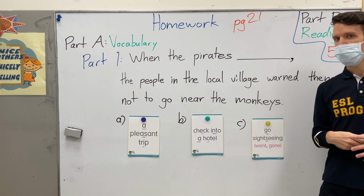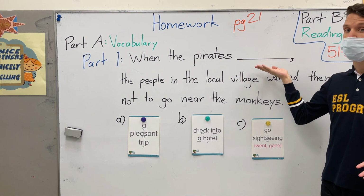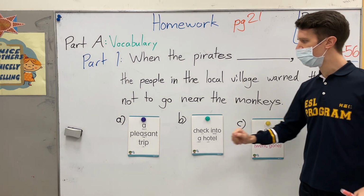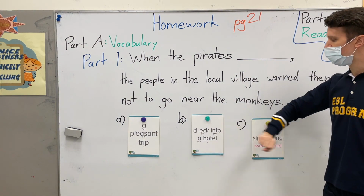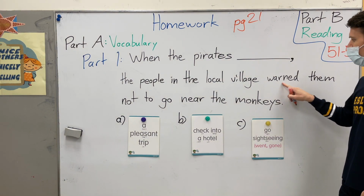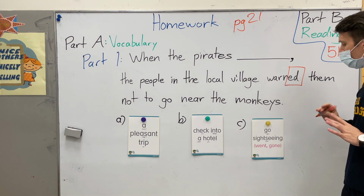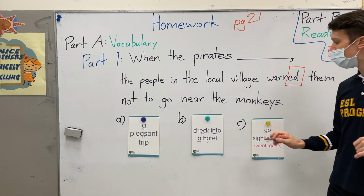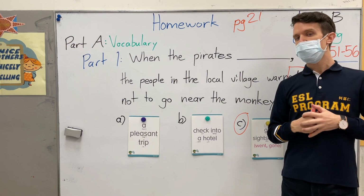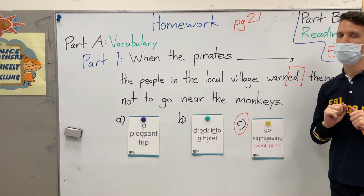So the easiest way to help you with this one is that we have a subject, pirates, and the subject will have to verb, okay? So we can narrow that down by knowing that we have to have a verb. Well, it won't be a pleasant trip. So it could be check into a hotel or went sightseeing. But here we can see with warned that our sentence is in the past tense. So that would mean our answer would be C, went sightseeing, okay? So to help you with the rest of your questions, read them through first. Remember to check the tense. That will be the big helper, okay?